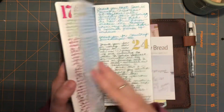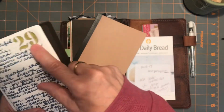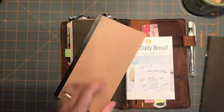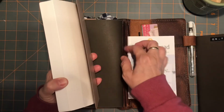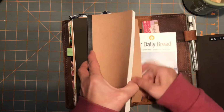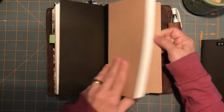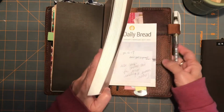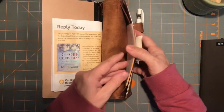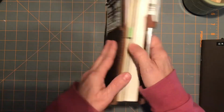I love writing on the Tomoe River paper with my fountain pens, and also sometimes I use these, you can see the glitter, they're those Pentel Sparkle pens. So let's just see how this fits in here. It's going to be pretty bulky, I think, because it's such a thick book. I may need to kind of redo how I'm using that. And I'm wondering, too, if I could slide the back cover into here. I might need to do that, but let's see.